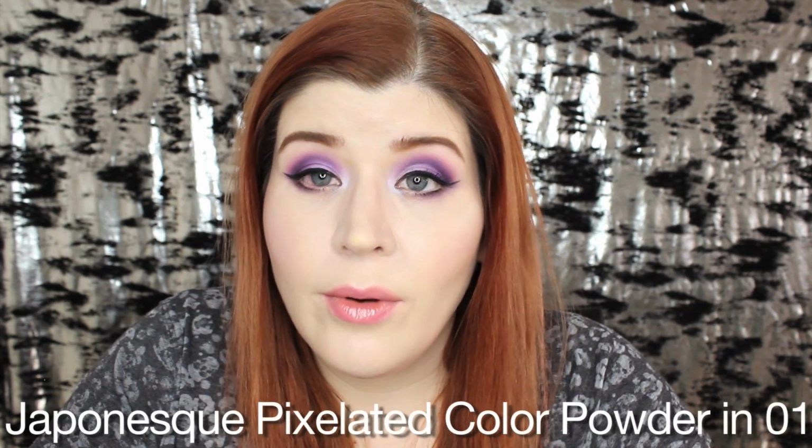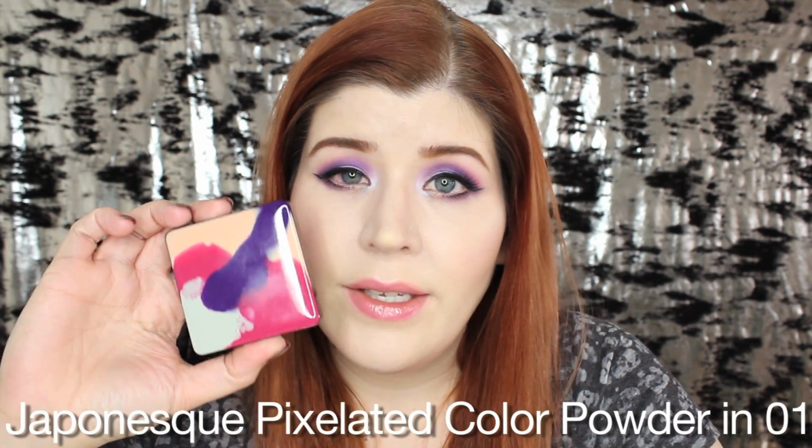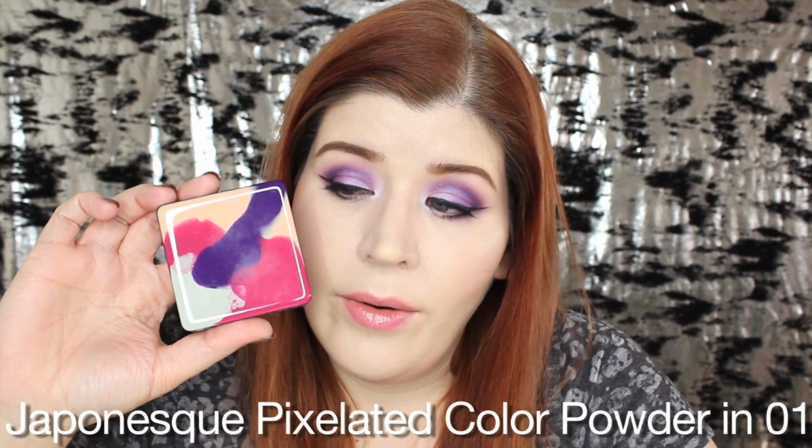This is the Pixelated Color Finishing Powder in 01. First of all, the packaging is stunning. Hello. It's like enamel, beautiful Japonesque. And it opens up, if I can do this. I have a hard time opening packages. You guys do too? But this is the color.